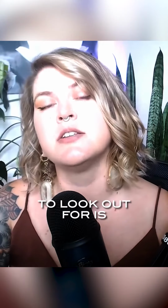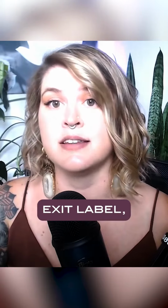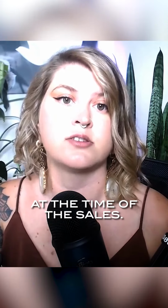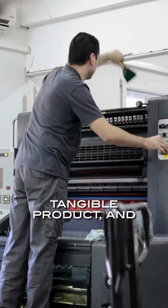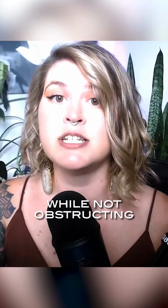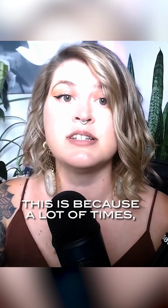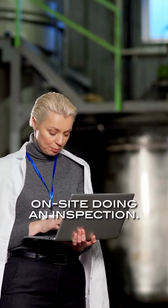The second big element to look out for is labels. Some states require what is called an exit label, which prints the details of the sales transaction and is placed on each unit at the time of the sale. What gets tricky is you are physically printing a tangible product and the label needs to meet specific size requirements while not obstructing the view of other labels. Essentially, labels are very sensitive to dispensary workers. And the reason for this is because a lot of times, this is something regulators will look out for when they're on site doing an inspection.